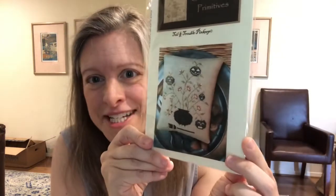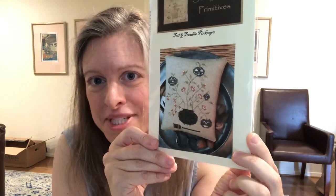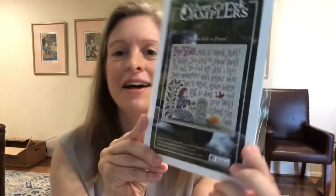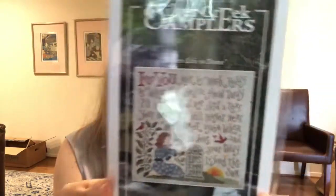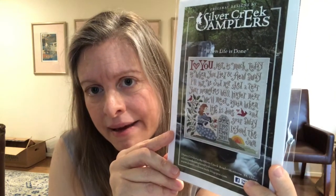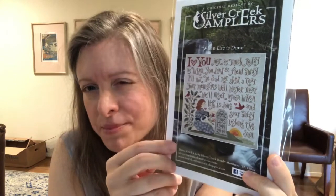This will be gifted. I have a couple things in here that I am going to be gifting, and I already know who the recipient is. This is also a gift. I guess I need to separate things out. This is so pretty. Silver Creek Sampler. For some reason, I kind of got on a Silver Creek Sampler kick during one of my orders, and it's called When Life is Done. And I know who I'm stitching this one for also.